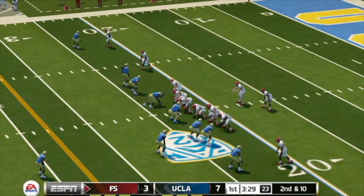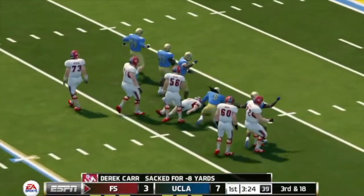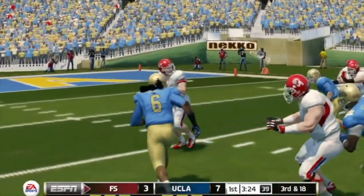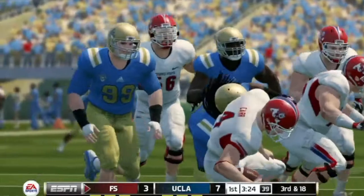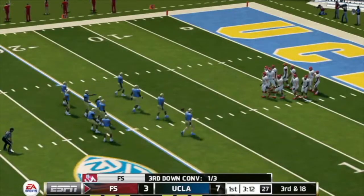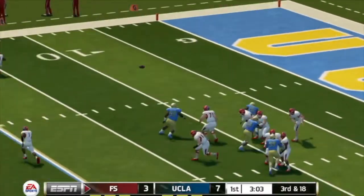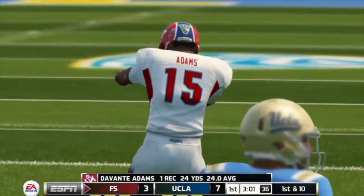Here we go, D. Pressured and brought down. Great penetration to get in there and sack the quarterback. Boy, what a hit on the quarterback. He was lucky to hang on to the ball during that sack. And he's hit immediately. That makes it 1st and 10.